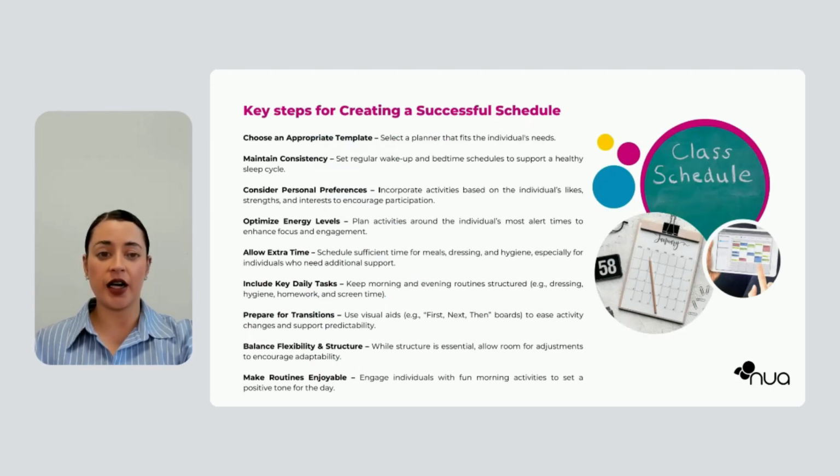Key steps for creating a successful schedule. Choose an appropriate template. Select a planner that fits the individual's needs. Maintain consistency. Set regular wake up and bedtime schedules to support a healthy sleep cycle. Consider personal preferences. Incorporate activities based on the individual's likes, strengths, and interests to encourage participation. Optimize energy levels. Plan activities around the individual's most alert times to enhance focus and engagement.